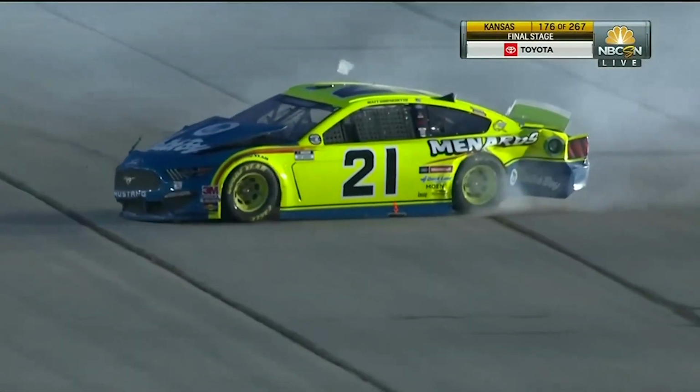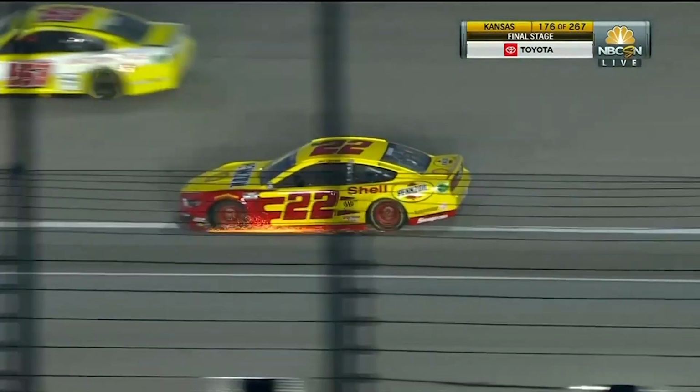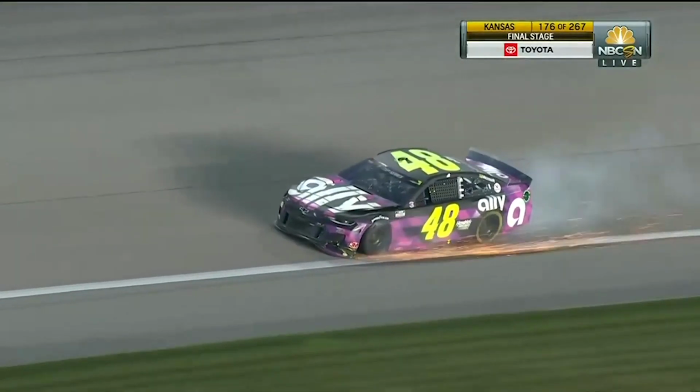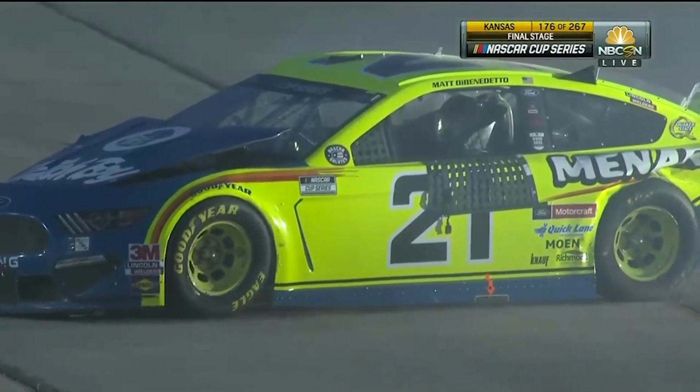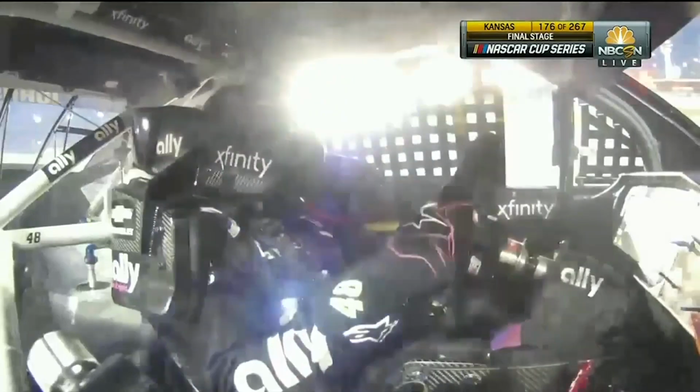I saw Logano in the back of the shot. His car is turning right, off to the wall. Wow. And more bad Johnson luck again for the 48 of Jimmy Johnson.